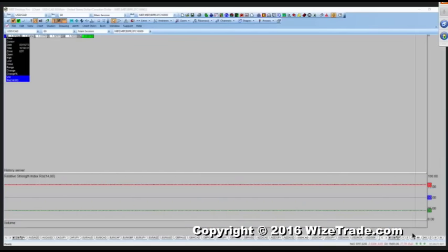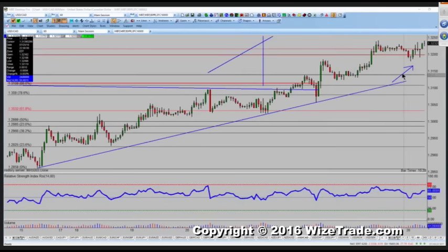Here, let me get rid of these blue. I'm going to have to redraw that, but let's get rid of that. Let me get rid of this.